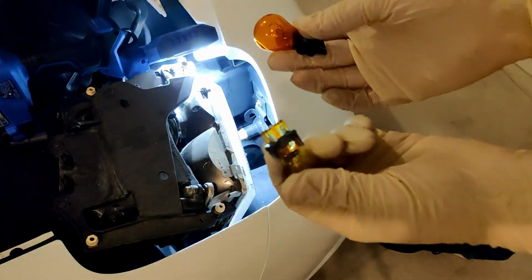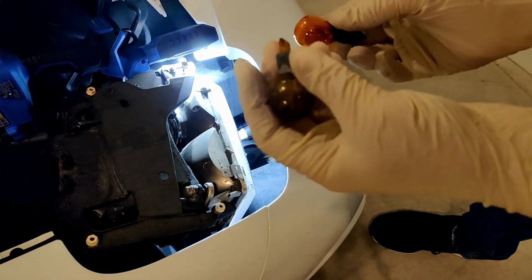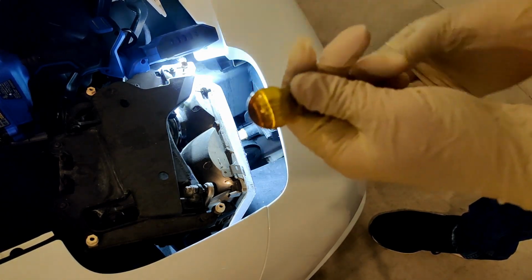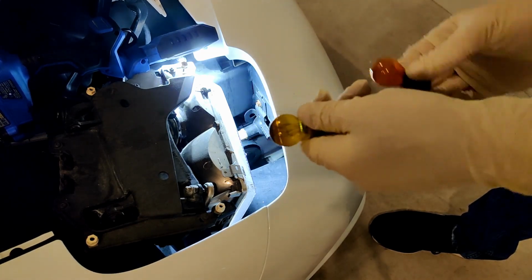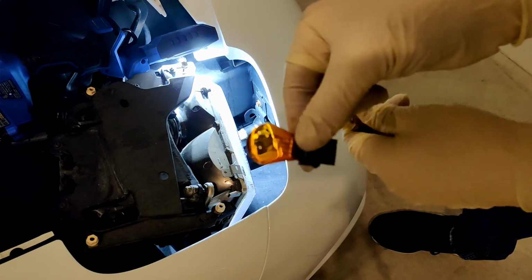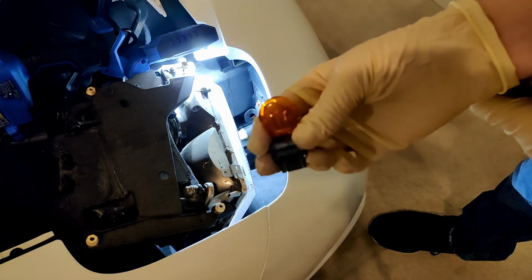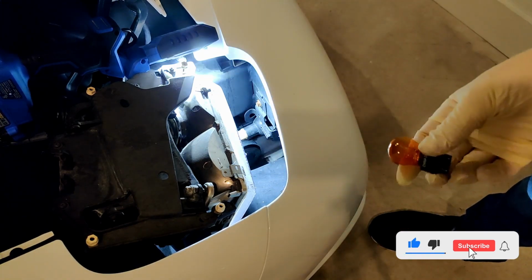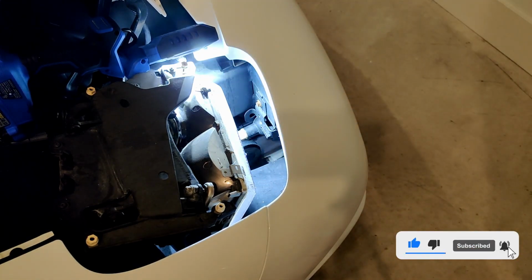3157 NAK. Rock Auto did not have that option available, and when I typed that number code in on Amazon, they did have the bulb available, but it did not say it would fit this car. Someone else on the forum said that this is the one that you need, so I'm going to go off that. To me, that's enough evidence that this should be the right one. Let's hope it works. We'll find out.